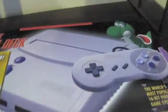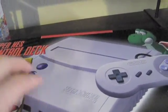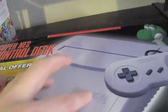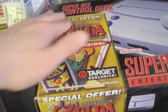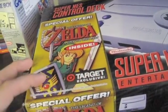Got Yoshi on top. It's the Super Nintendo 2nd edition. As you'll notice, it's got the 2 buttons on the side instead of the sliders there in the middle. A nice little graphic, just really cool. A Link to the Past.